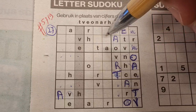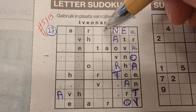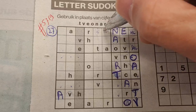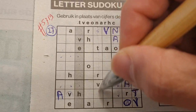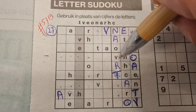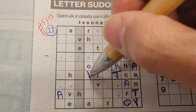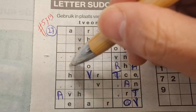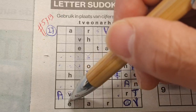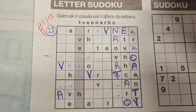So we have a V in the third row, V in the second row. So in the first row, the only two places left for the V should be here or there. We see a V in the middle column, so no V there. V should be there. V in this column. V in the middle column, so the column next. The only two places left for the V should be here or there. We see a V in this row, no V there. V should be here. V in this row, V in that row. So in the row between the middle row, the only three places left for the V should be here, here, or there. We see a V in the third column, no V there. V in the second column, so no V there. So the only place left for the V should be there.